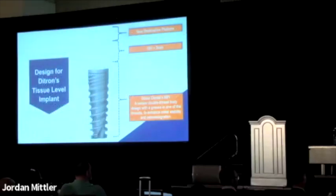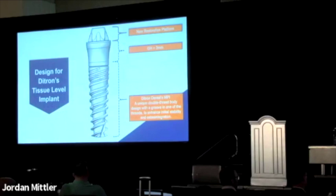So again, with my time remaining, I'll just spend a little bit of time on what I'm very excited about. This is not FDA approved yet. I know they're working very hard on it, but basically this is the body of the MPI implant, which has that aggressive thread for great stability early on, which I think is important. It gives us a gingival height of 3 millimeters, which I think is great.